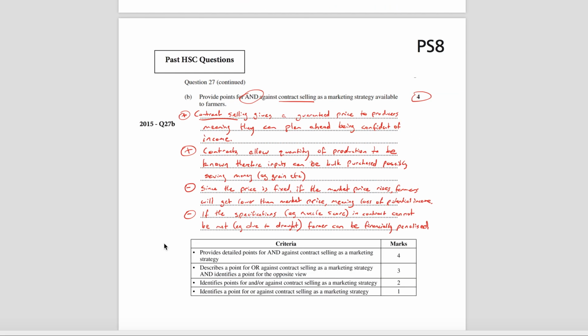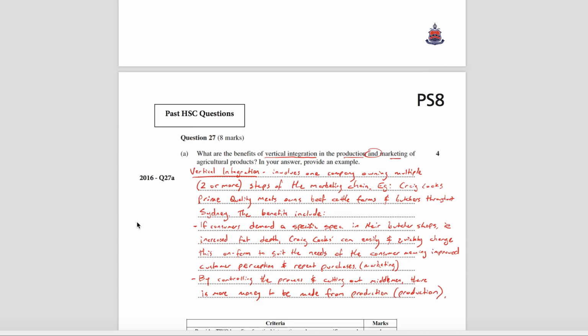And this next one here, 2015, provide points for and against contract selling. So it clearly says and. If you only do 4, you are only going to get 2 marks. So I've given plus, plus, negative, negative, for and against really clearly. It's clear that I've talked about both there, and I've provided detailed points for 4 marks there.